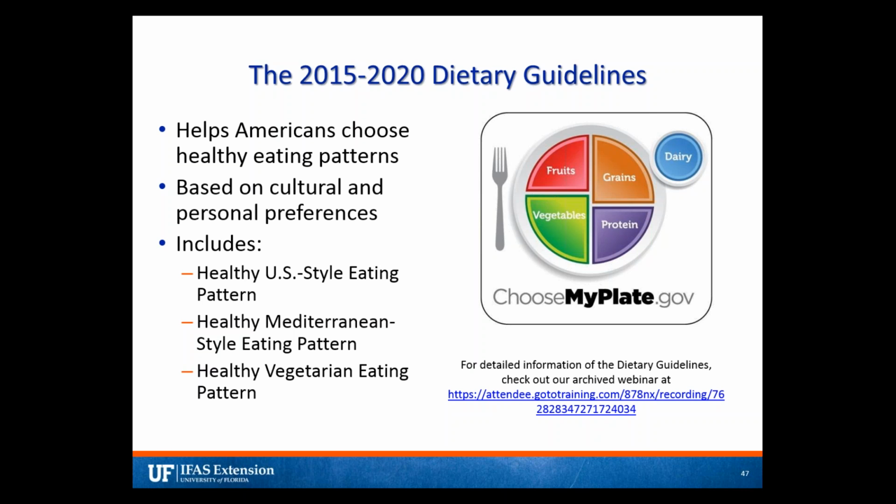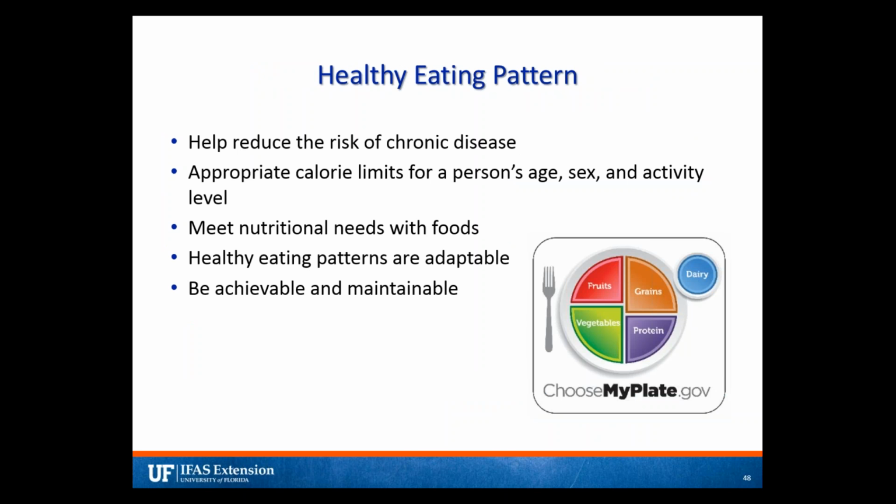And going into all this information, the next slide please, for the whole healthy eating plan, think of it as a whole basic way of eating. And no one's perfect, but a general healthy eating plan is going to help you reduce your risk of chronic disease and help you meet your calorie levels. And on the choosemyplate.gov website, it will help you determine your recommended calorie level for your age, sex, and activity level. And focus on meeting your nutritional needs with foods first.